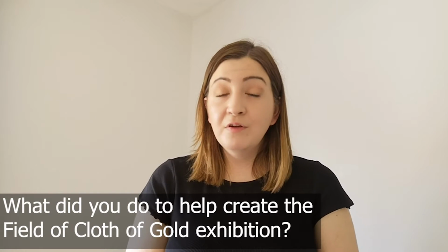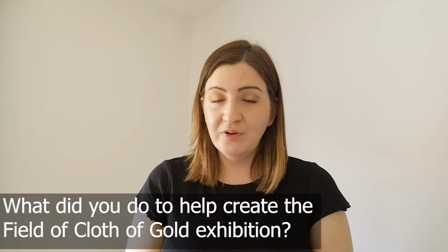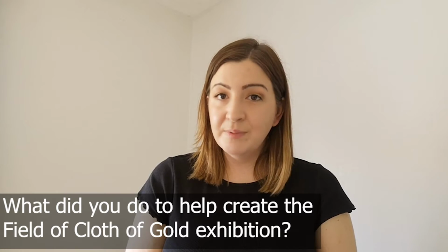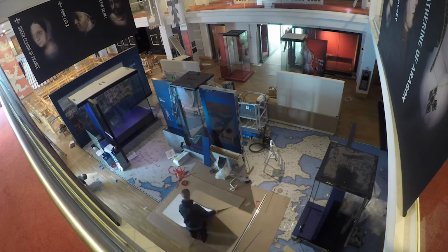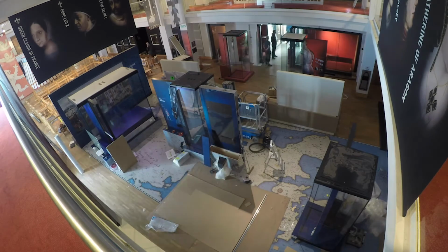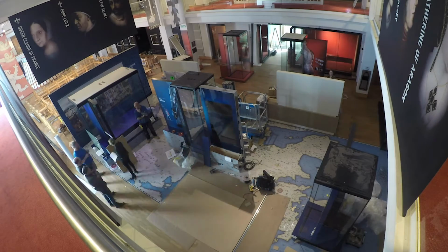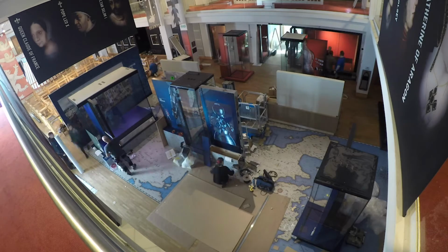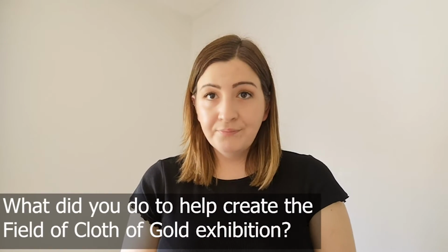I helped create the Field Across the Gold exhibition by providing environmental requirements for each of the objects going on display to ensure its preservation while in the exhibition. Recommended light levels were particularly important, as this would determine where the designers could put additional lighting. Later in the process, I would work with the electrician while he was putting the lights in place to make sure that the light levels were correct for the objects and make any alterations if necessary.